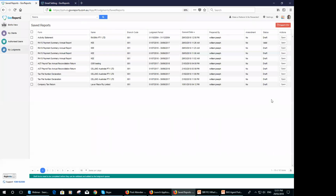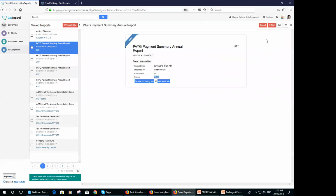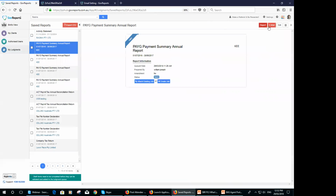Once you save and validate it, it will come back here. But this is where the activity statement that we just prepared earlier is now listed in your saved reports. But because it was not validated, the status is not valid, it's a draft. But if it's valid, for example, this is the PAYG payment summaries. You can click on it to see the actual reports, or you can email it to your clients as a draft.